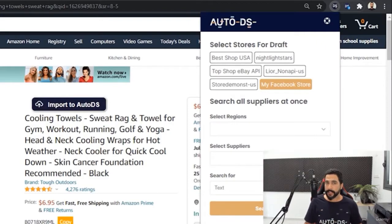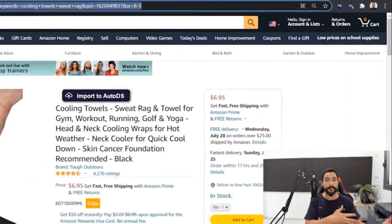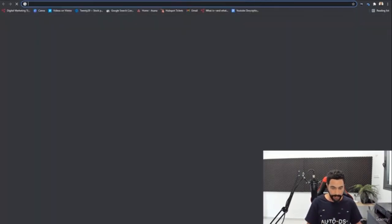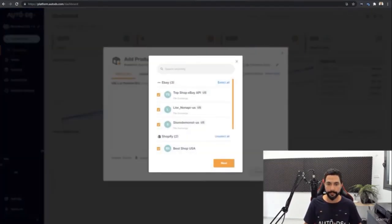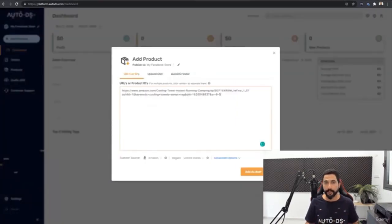Once the store is selected, as soon as I click that import to AutoDS button, it will import to my AutoDS Facebook store, and from AutoDS Facebook, I will import the product to the Facebook Marketplace. I can also do it another way by copying the URL up here, then heading to the AutoDS platform. Then on the left side, I'll click on Add Products. Here, I'll make sure to only select my Facebook store. And here I will add that product URL. So that's another way of doing it.